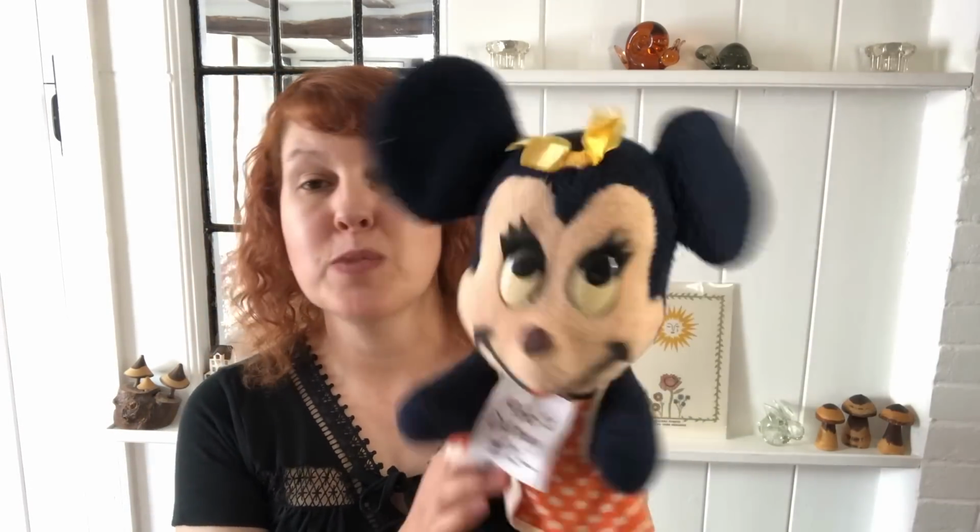And you may have seen Nick pick this up. She was only £2. As you can see, she's 1960s, and in the video he says her nose is really odd, it's just a smudge. Well, unfortunately she's missing her nose. This is just glue. She should have a big sort of pom-pom style nose. The rest of her though is in pretty good condition really. She's quite clean. She's just missing her nose and her bow is a little bit frayed.